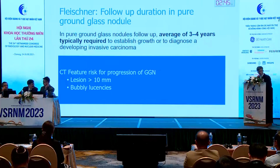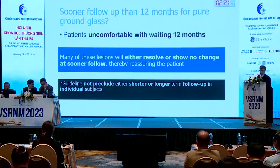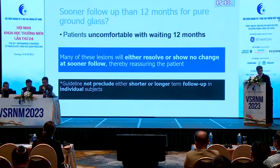This is because a pure ground glass nodule on average takes 3 to 4 years before establishing growth or being diagnosed as developing invasive carcinoma. Is sooner follow-up than 12 months okay? Sometimes, if patients are not comfortable with waiting 12 months, because many of these lesions will either resolve or show no change, with sooner follow-up the patient could be reassured by the CT evidence of short-term stability.